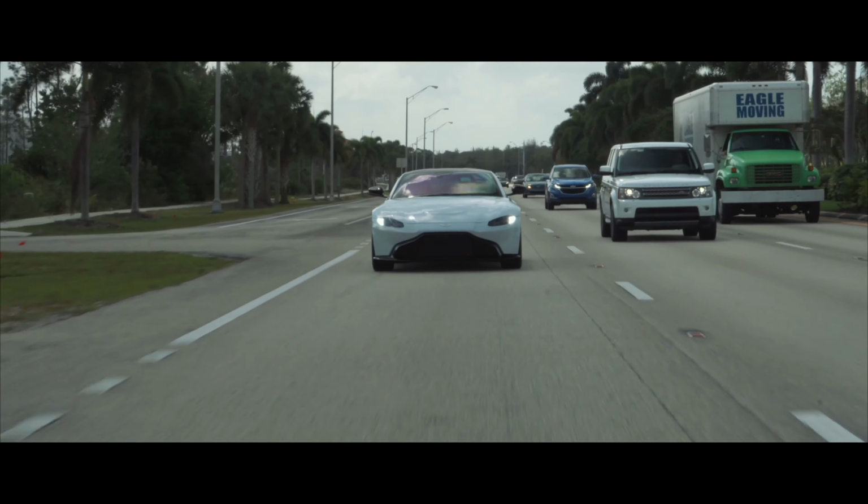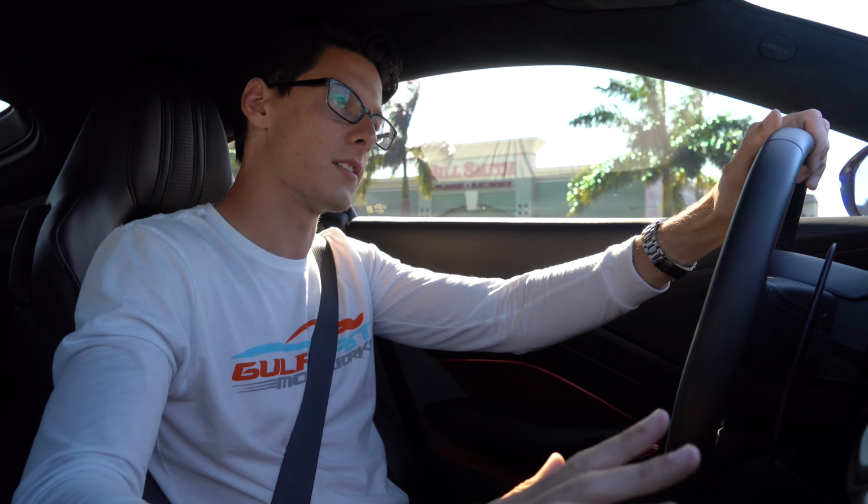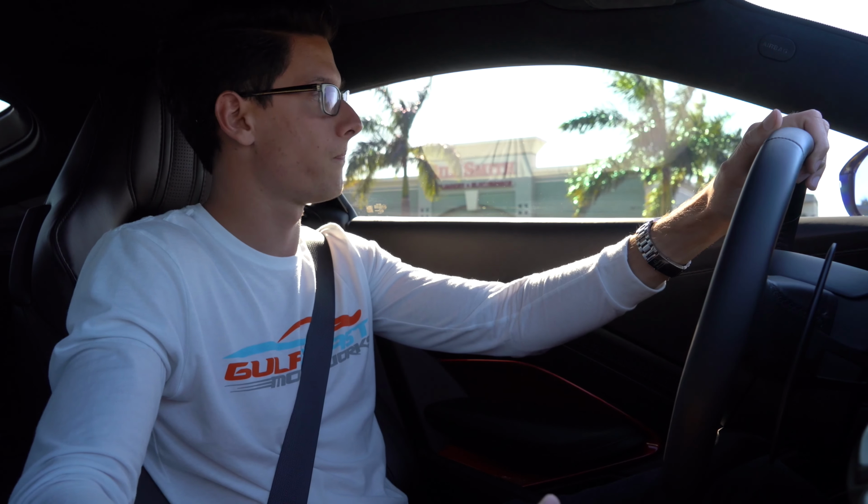How fitting. This is it. It already knows. This is the vibe. That's it. Just cruise along like this. Doesn't matter about performance, doesn't matter about the numbers, the speed, although it does have those. All that matters is the style, the elegance.